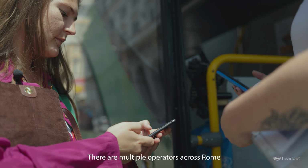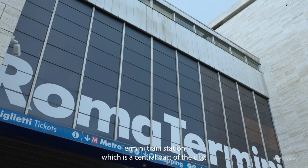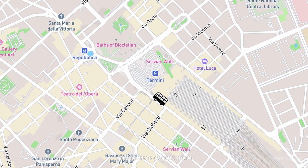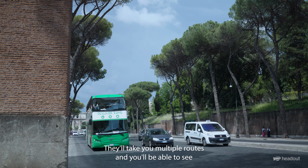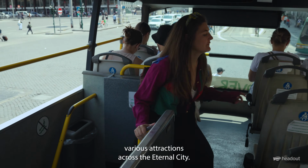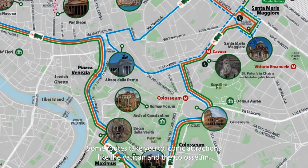There are multiple operators across Rome who more often than not start at the Termini train station, which is a central part of the city. The buses depart from Rome Termini station every 15 to 20 minutes. They'll take you on multiple routes and you'll be able to see various attractions across the Eternal City. Some routes take you to iconic attractions like the Vatican and the Colosseum.